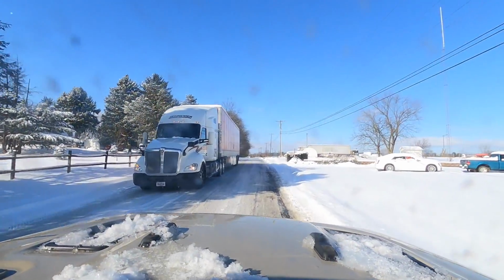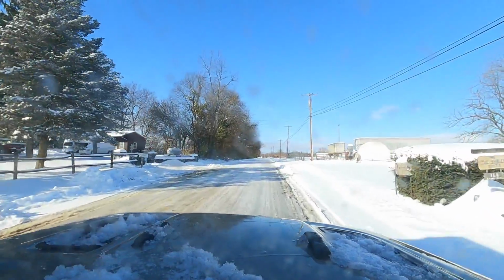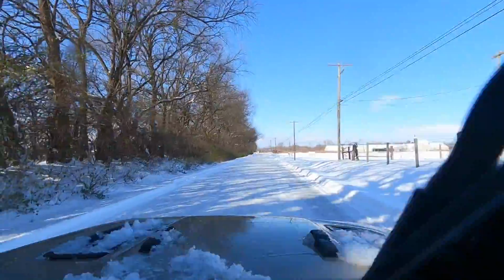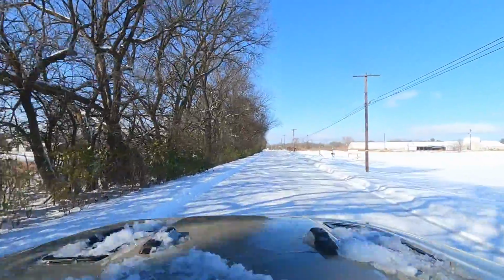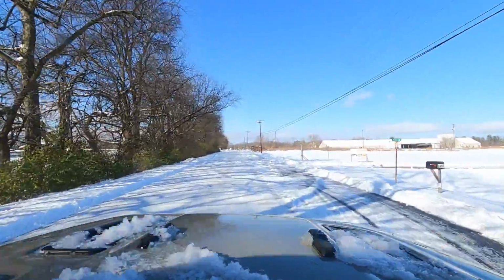So this road right here is a road to the storage facility where we keep the trailer during the off season. At least this year, this is where we're keeping it. And this is in Winchester, Virginia, and they got a little bit more snow than we got. And yeah, you can see it's very snowy, and it's going to be very interesting trying to get this trailer out.